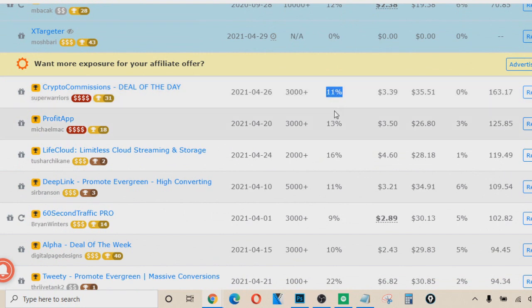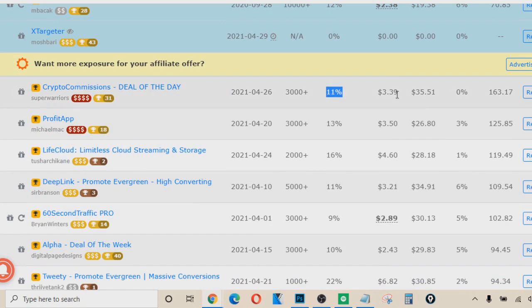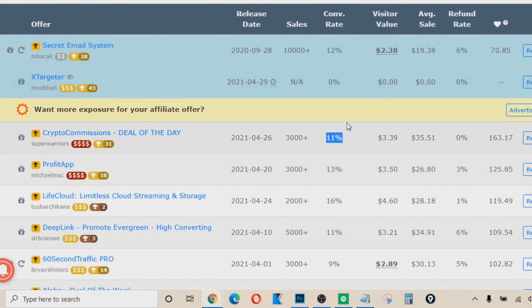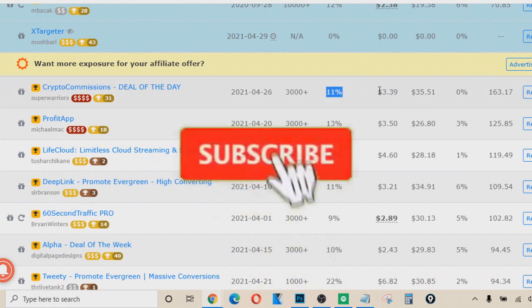Usually you'll get about a 2% conversion rate, 11% is incredible. Visitor value, okay, this is actually really important. This is the earnings per click. If you're familiar with those words, basically what this means is the average amount of money you're going to make per click, per visitor.